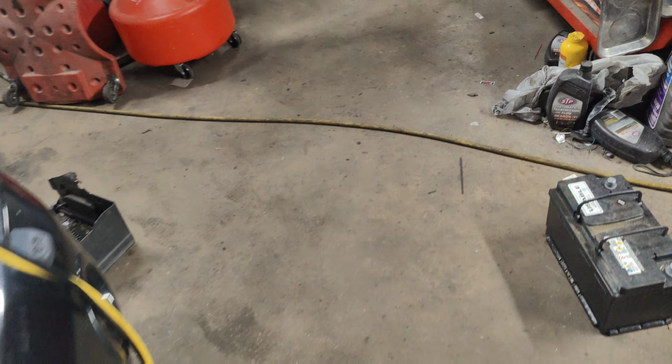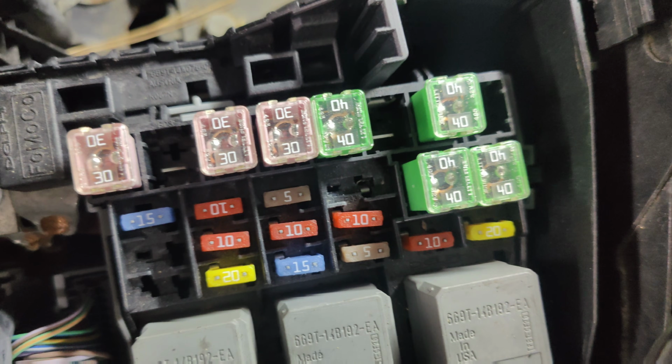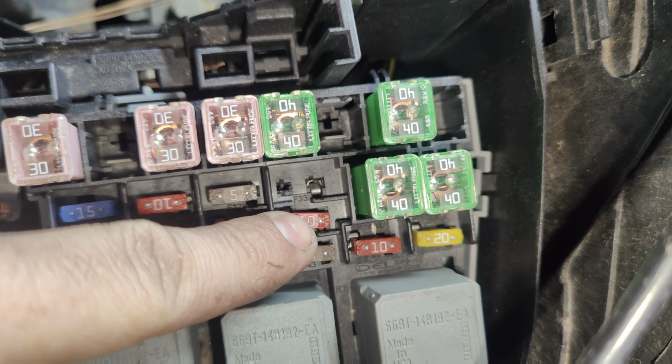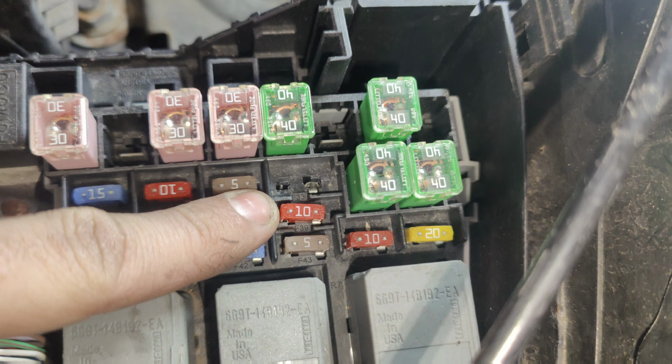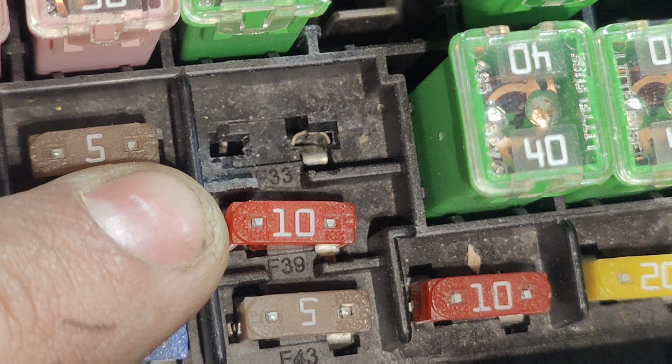I just happened to look down at this fuse box, and I'm like, man, I don't know if there's supposed to be a fuse there or not. Right here, it says 33, but I thought this terminal was missing. But there's actually a terminal in there. You can see it kinda. Like it's smaller on one side than the other.